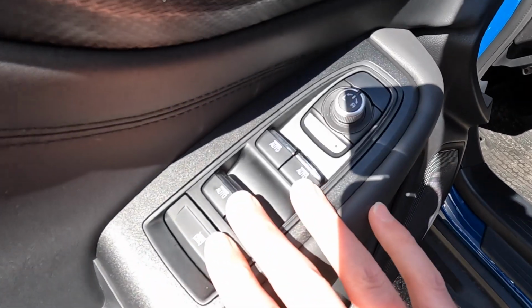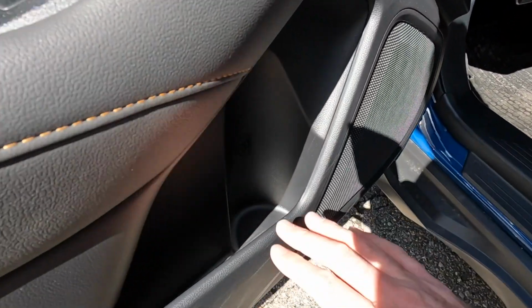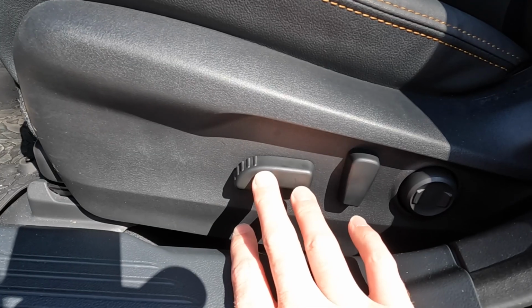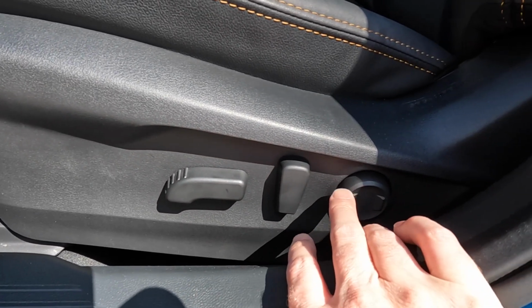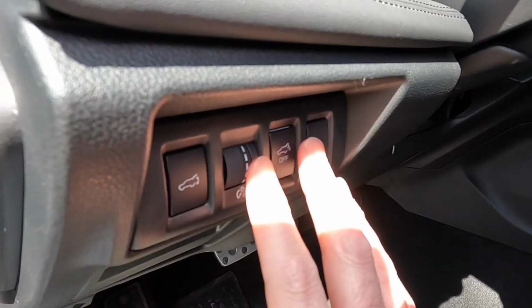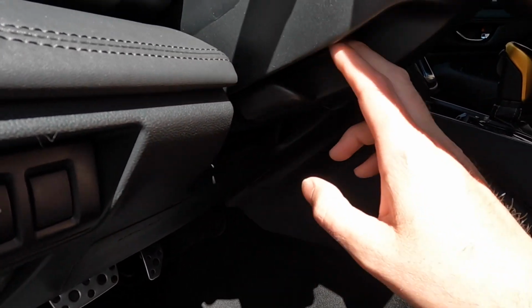Oh, and let's not forget these aluminum alloy pedals as well. You do of course get power windows with auto up down right here, power locks, side view mirror adjustment, bottle holder, and space for maps and those types of things right there. You do have the usual seat adjustments right here, fore aft, seat back, and lumbar support, which I always appreciate. Here's a button to open and close the liftgate from the front and a few other things. Also, you do have tilt and telescoping steering. It is manually adjusted right here.